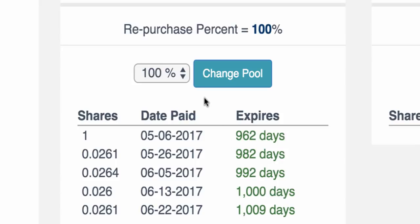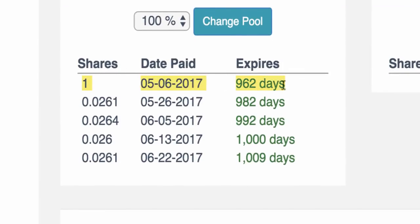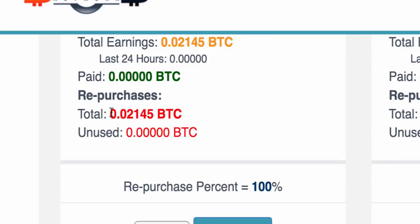So by the end of the year, if I leave this on 100% repurchase for the first year, I'm going to have not just this one share and not just these partial shares, but I'm going to have several shares running and making money, or making Bitcoin, mining Bitcoin. So this is going to increase dramatically by the end of the year. So this is not a quick cash or make money overnight kind of thing. This is a long term. You've got to be in this for the long term and look at it after the first 12 months.